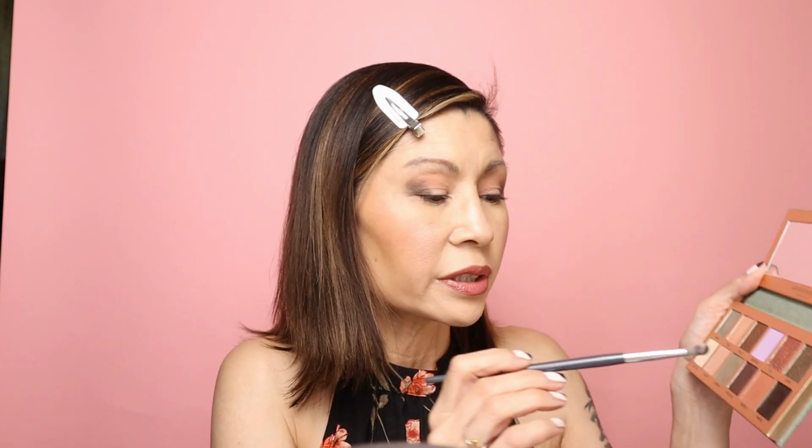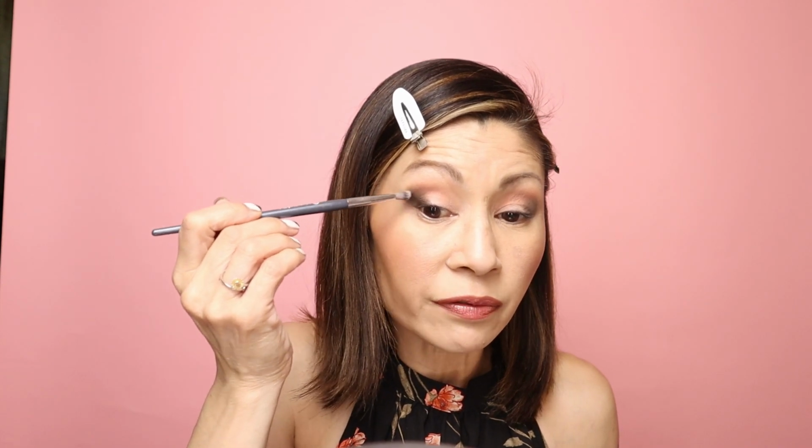Oh, on a smaller tapered brush, the A504, I'm gonna go in with Mousse. You know I have to go in with a dark chocolate brown. And let's stamp it along the lash line. Oh, that's beautiful. It is a metallic, but it's blending out beautifully. I like how it's looking against Liberty. Now, there is some fallout, especially with Mousse, but it is just going on like a champ.